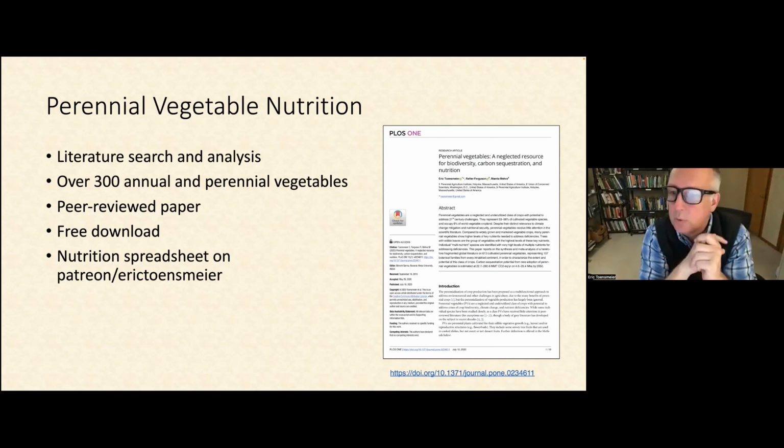So in 2020, with 2 colleagues, I published a scientific paper that looked at the world's perennial vegetables. We wanted to know how many cultivated species there are, which was over 600 around the world. We wanted to know their potential to sequester carbon and mitigate climate change. And we wanted to know about their nutrition. In particular, we wanted to know what is their power to address the deficiencies in nutrients, the nutrients that are missing in the diets of people around the world, and we'll talk about that a little bit.